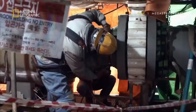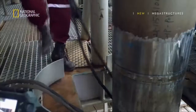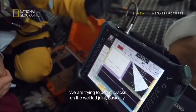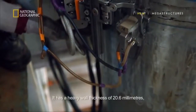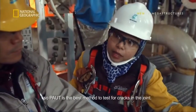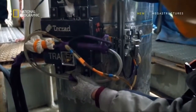Okay. She is testing a huge cryogenic pipe. The welds themselves are the weakest part, and if LNG escaped, the warm air could turn it quickly back to natural gas, making it potentially explosive. We are detecting the cracks on the weld joint, basically. It has heavy wall thickness, 20.6 millimeter. So PAUT is the best method to test the cracks in the joint. PAUT, or the phased array ultrasonic test, uses probes to send a pulse into the weld joint.